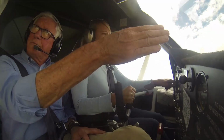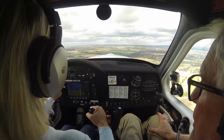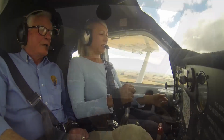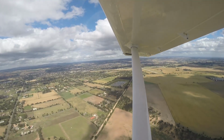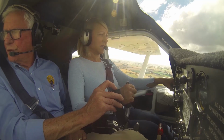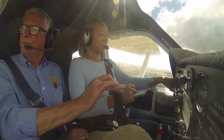Okay, this time straighten it up. We're going to put a little fly for 5 minutes. Okay, so we'll climb up to, I'll put the carburetor away, that's why you weren't climbing. We'll climb up to 1,500. Traffic Gawler, Jabaree 8538, departing downwind 23, on climb 1,500, tracking north, Gawler.